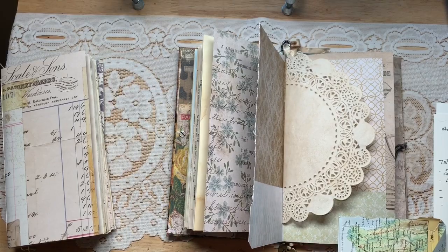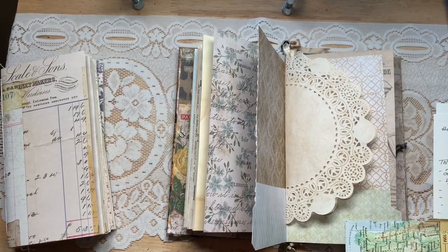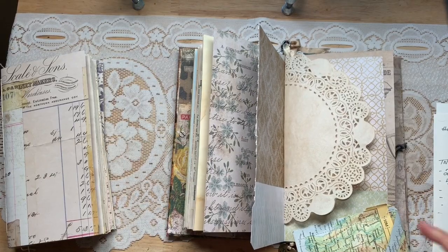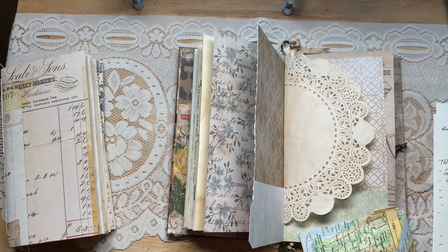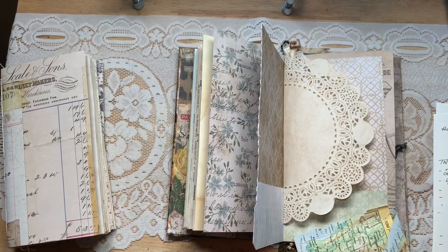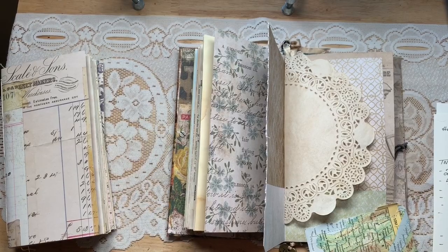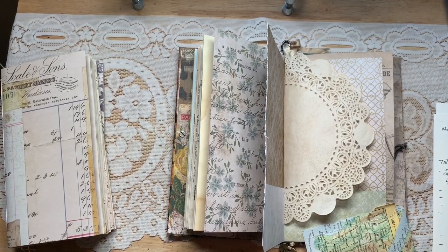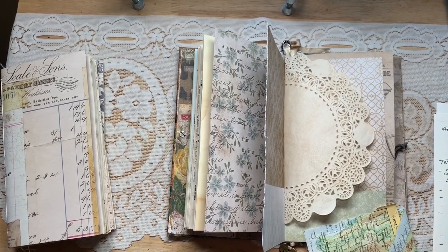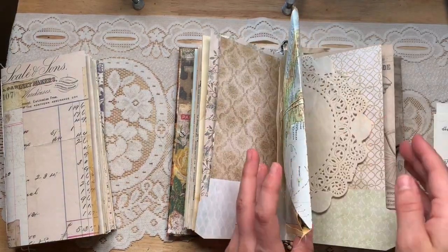Oh, I can never tie things up as well as everybody else has it. I can tie my own back up, but it just has to do something with everybody else's bows. So pretty. Look at that doily. And it's kind of all housed in this little file folder. All right, we are tied back up and ready to go.